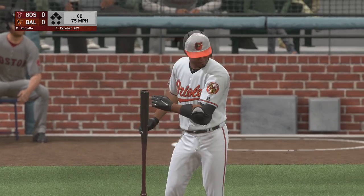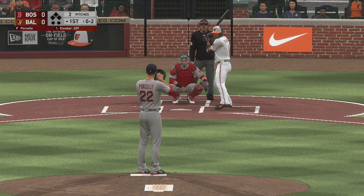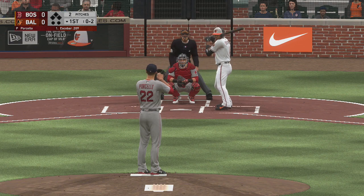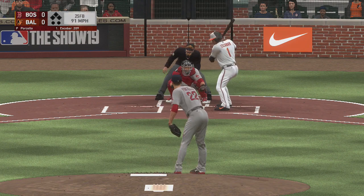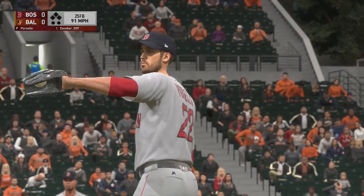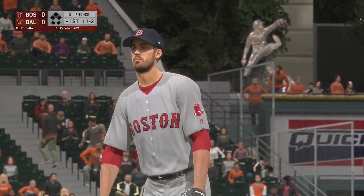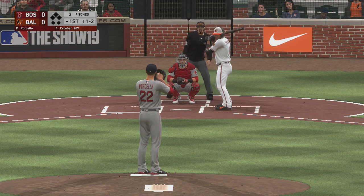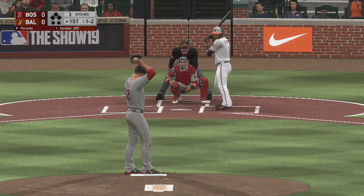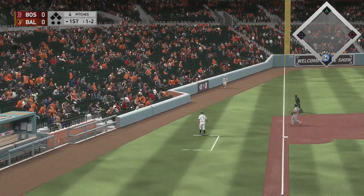Chased a low ball there, and he's quickly down in the count 0-2. A ball and 2 strikes to the Orioles shortstop. The 1-2. Good wood on it there, but foul, so they'll do it again.